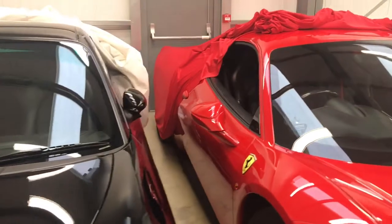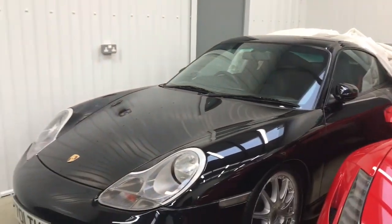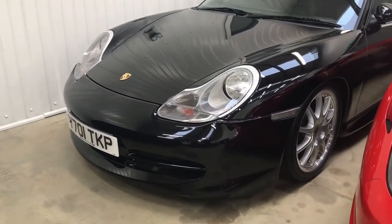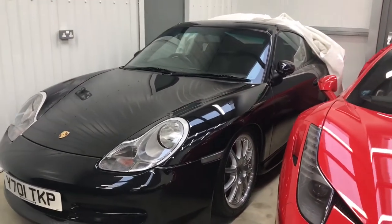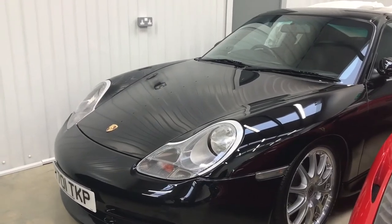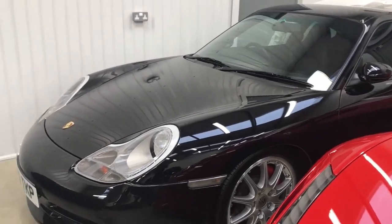GT3s are starting to become collectible, and they're always an amazing car because they're a proper driver's car. They're an absolute weapon on the track and on the road, to be fair. Absolutely awesome car, available and up for sale. 16,000 miles, did you say, Richard? Yep, 16,000 miles. And full history. Lovely.